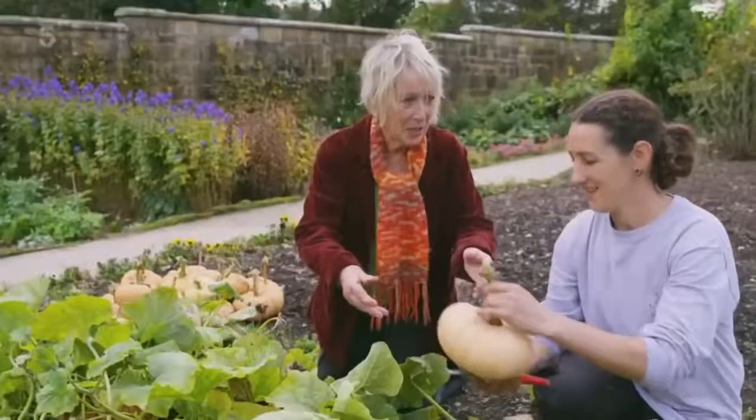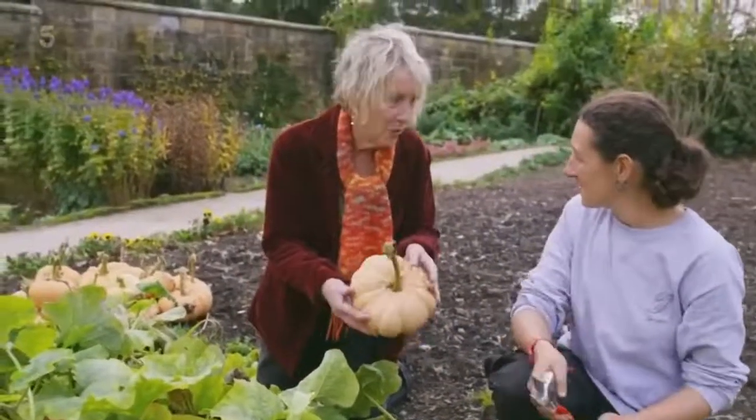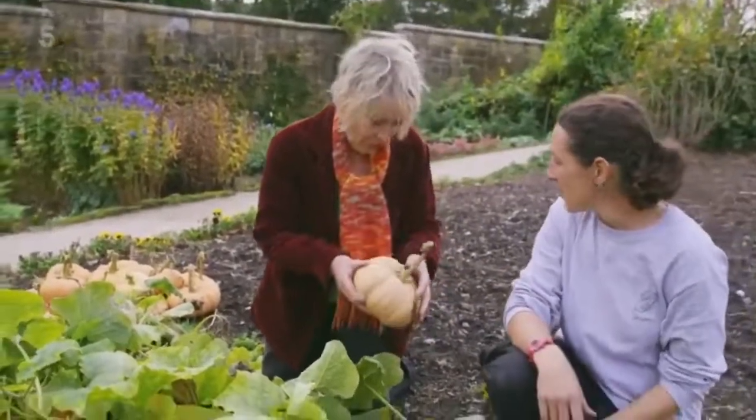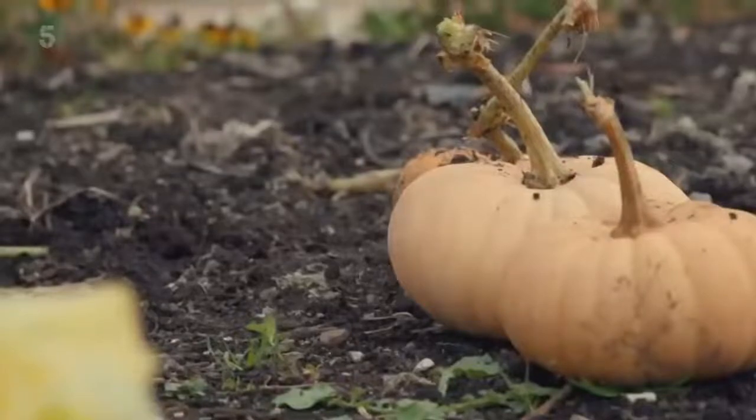Something incredibly satisfying about harvesting these. Yeah, they're marvellous. Which variety is it? It's called Autumn Crown. And it's a hybrid between Crown Prince, which is the blue pumpkin with the dense flesh, and a butternut squash. It's the most beautiful colour. It's autumn, isn't it?